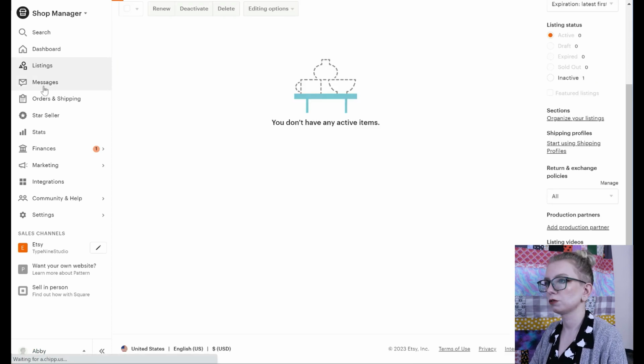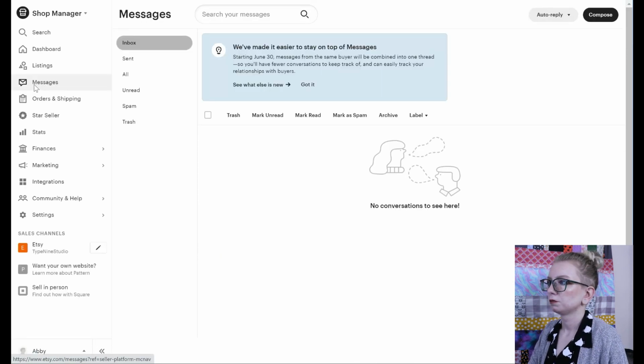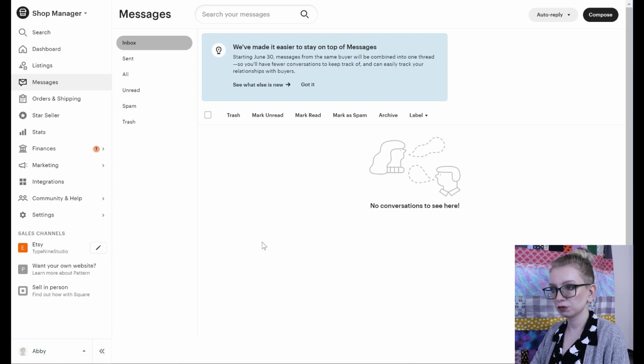Then we'll go over to messages. So I don't have any messages, obviously, but you want to make sure that you answer all messages. The first message from each customer within 24 hours to account for the Etsy star seller. And they have changed some things. I know when it first came out, like it was over a year ago, it was a bit of a mess, but they have made some good adjustments.